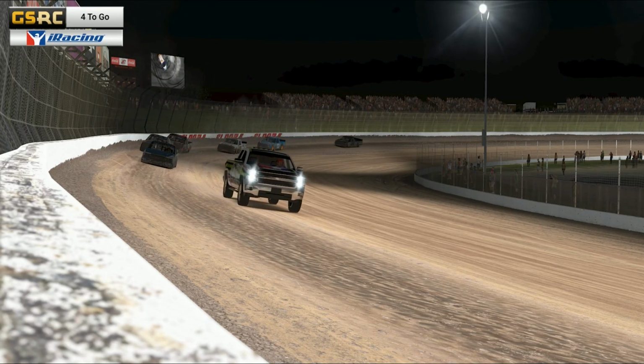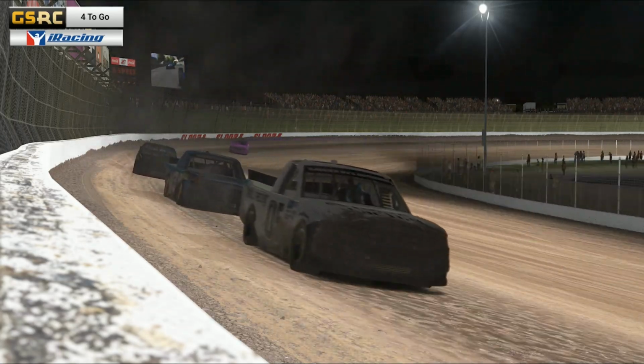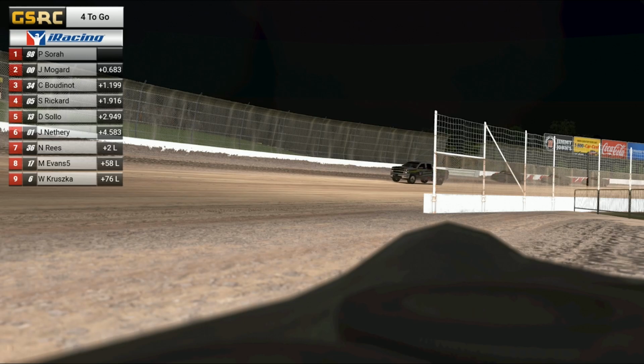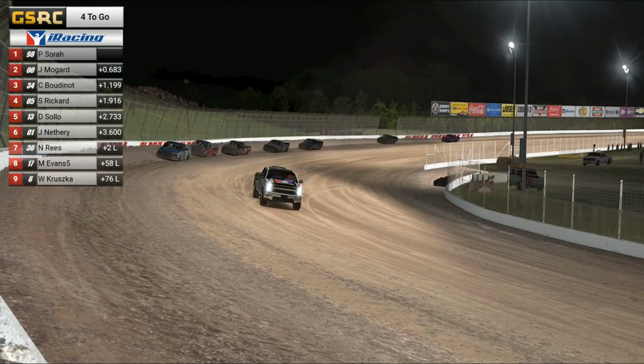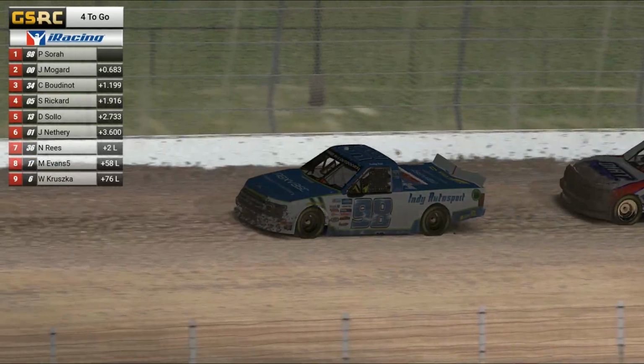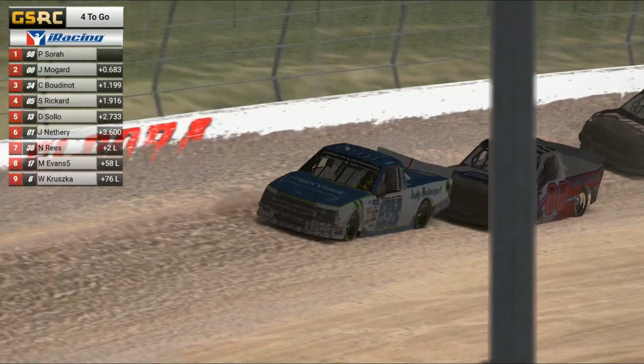Lights are off on top of the pace truck. To reset your drivers on the lead lap, it's Sora, Mogart, Beaudenot, Ricard, Solo, and Nethery are the 6 trucks on the lead lap. Reese is also 2 laps down running. Evans, your only DNF. 3 laps to decide it. Point of no return passed.